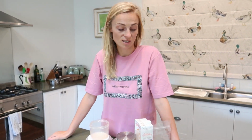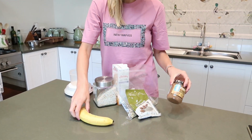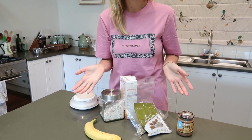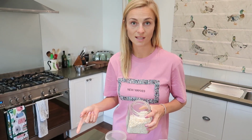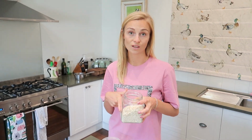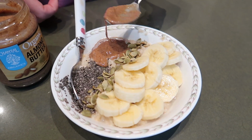This morning I am going to recreate one of Romee Strijd's breakfasts. It's oatmeal porridge just with some banana, some almond butter and some of these glorious seeds that they all seem to use. The one thing that I did notice is that they weigh how much they're eating. And Romee has between 40 and 60 grams of porridge oats.